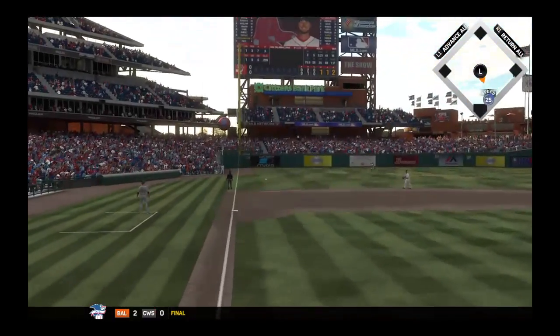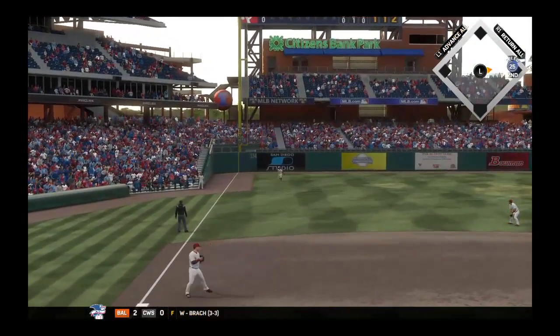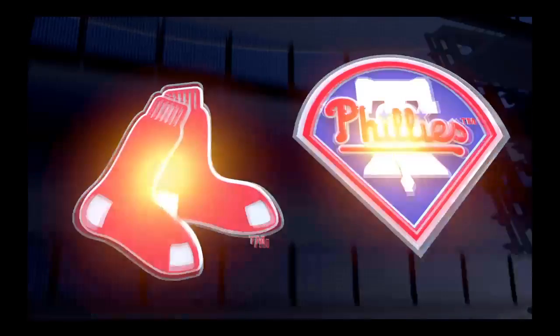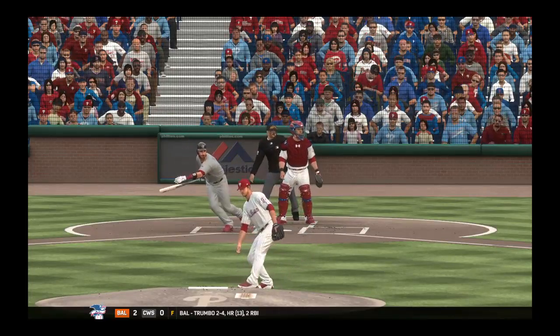Softly hit here to the left side, and that'll get down for a 2-out single. Well, when your average is down that low, you'll take any kind of hit. He'll take that all day long right there. Pitcher David Price.